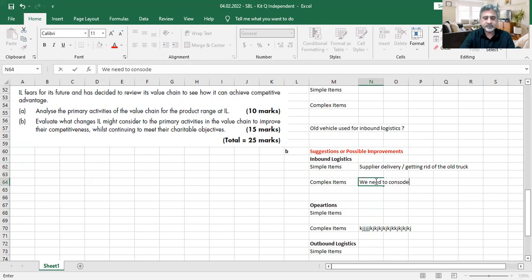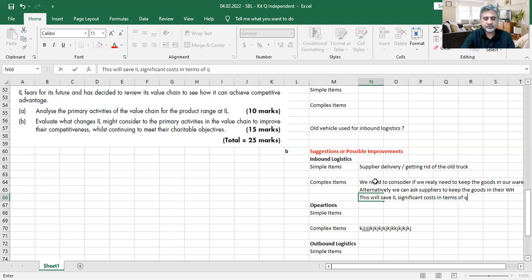We need to consider if we really need to keep the goods in our warehouse. Alternatively, we can ask the supplier to keep the goods in their warehouse. This will save IL significant costs in terms of storage. So here I'm only saying that don't give me the goods, keep it with yourself.